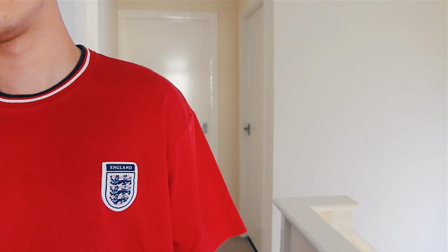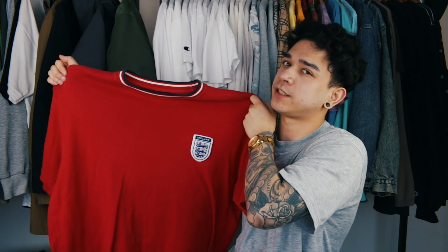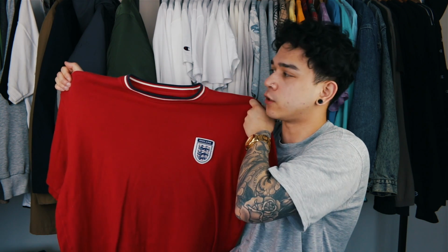Next t-shirt, actual England t-shirt. Now this reminds me of the proper old school England football tops. Remember in 1966, the only World Cup we've ever won. All red t-shirts. This t-shirt is simple but clean. Massive vintage feel to it, especially if you're from the UK and you know what the colours mean.